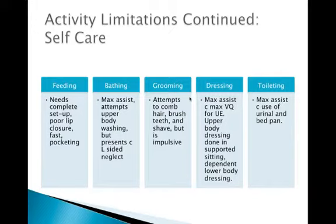There are many self-care activities that Marc is limited in. With feeding, he needs complete setup. He has poor lip closure. He pockets his food. He has max assist when it comes to bathing with his upper body washing, and he also presents with left-sided neglect. With grooming, he attempts to comb his hair and brush his teeth and shave, but he's impulsive and again sometimes forgets the left side of his face. With dressing, he needs maximum assistance with max verbal cueing for his upper body dressing. It's done in supported sitting, but he's completely dependent in lower body dressing and he has to be supine. For toileting, again, he's maximum assistance and he uses a urinal and a bedpan.